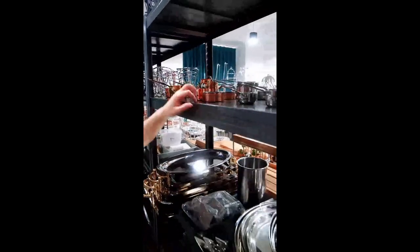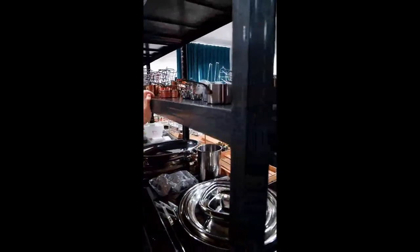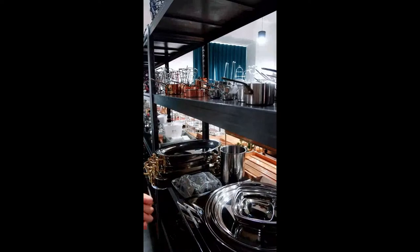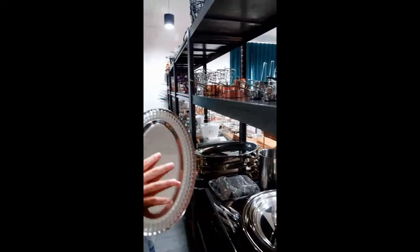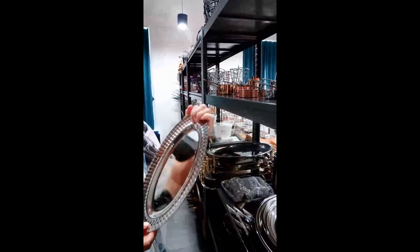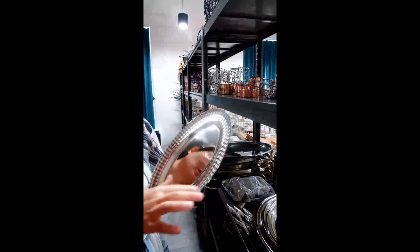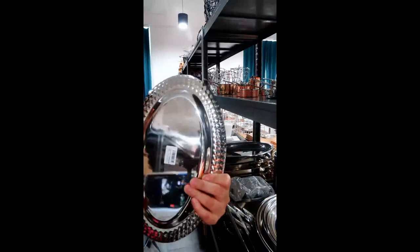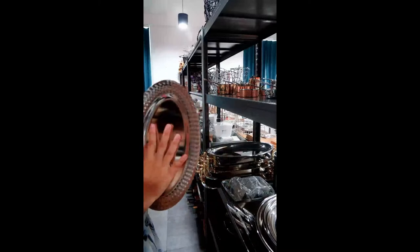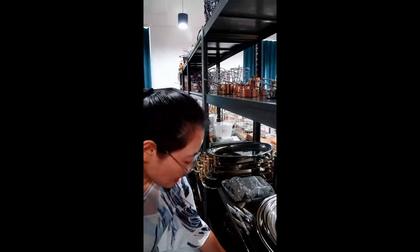The last thing we want to introduce is the tray, the stainless tray. This is the stainless tray for the seafood and some special food. This one, this edge with the hammer, it looks very beautiful. And the hammer shape is very clean. You can see the back. Most of the Japanese cuisine will be like this one for the food. Okay, we also have different sizes for that.